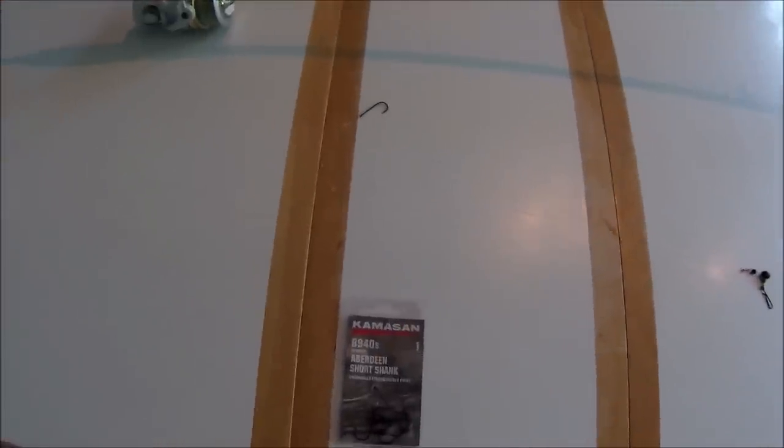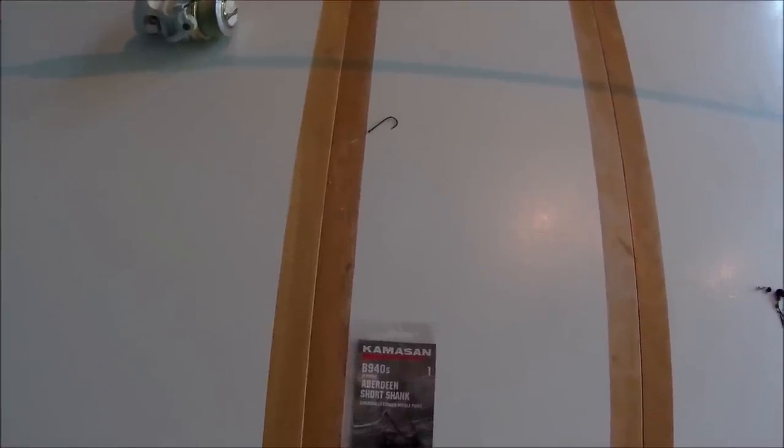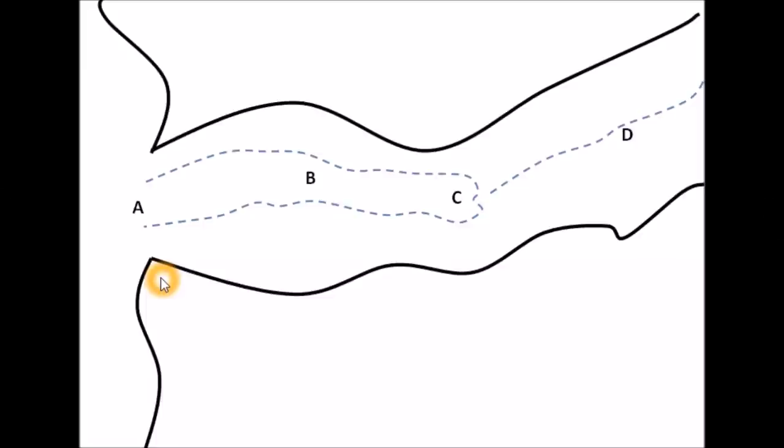So that's the tackle. What I'm going to do now is talk about the actual tactics that I use when I'm out Gilthead Bream fishing in the estuaries, in the creeks. Taking a look at the tactics employed for Gilthead Bream fishing.